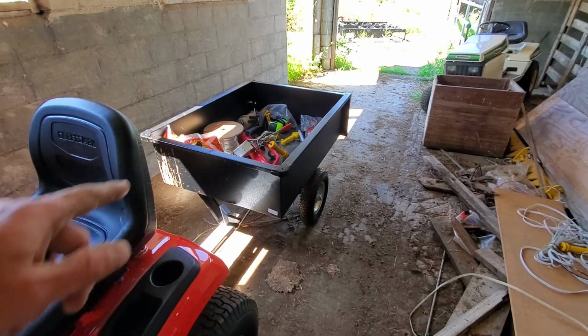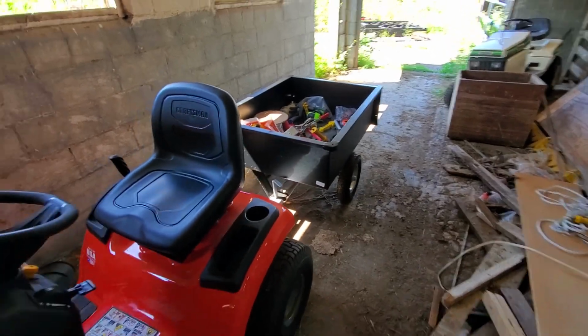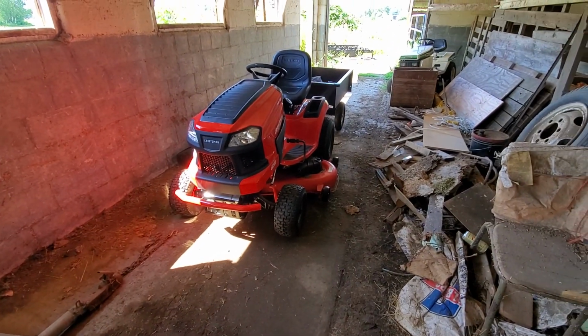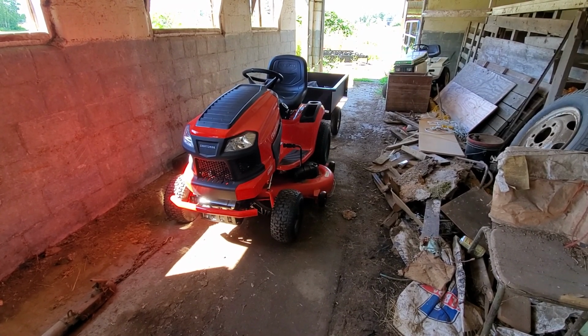So I spent, I think that was like $130, and it dumps. It's got a little lever there. So yeah, I got my little fencing rig together, and the mower has a 50-inch deck on it, so that saves me a lot of time. Going from a 36-inch deck to a 50, it really cuts your time down.